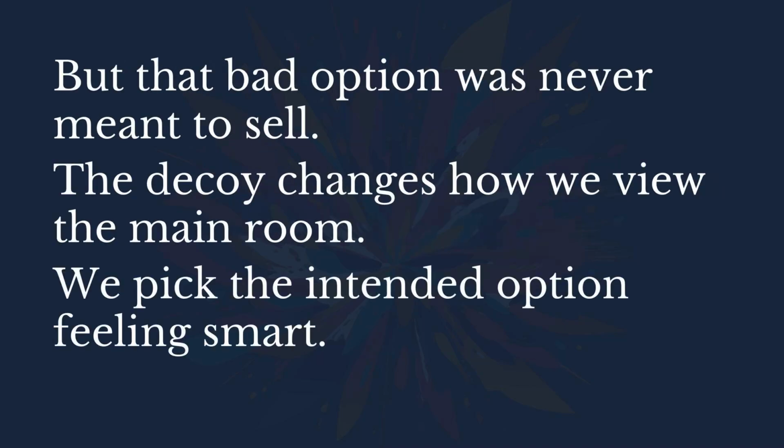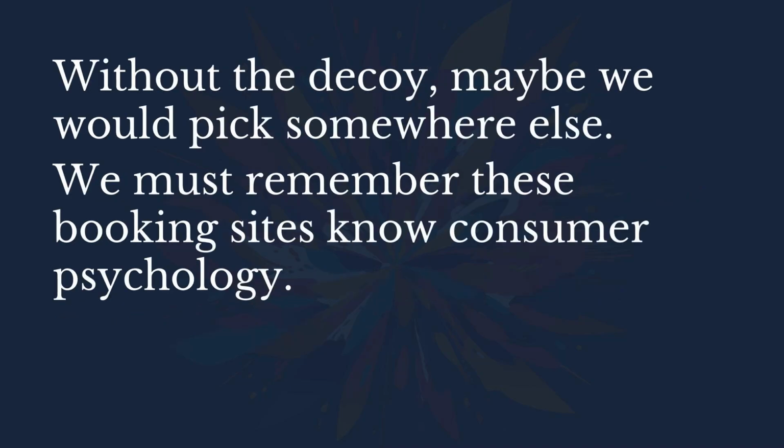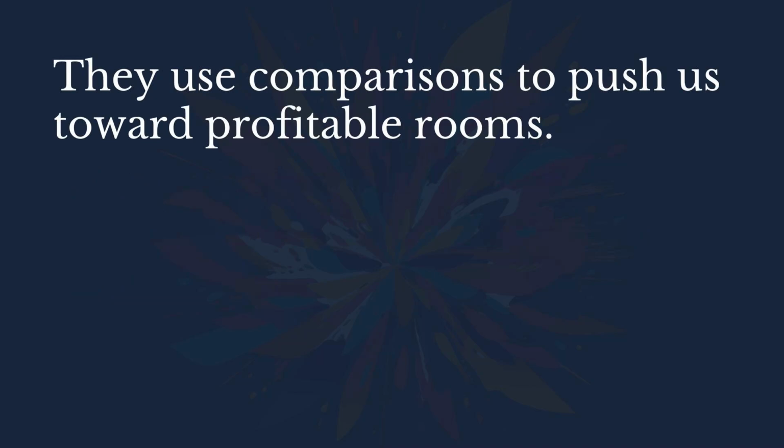But that bad option was never meant to sell. The decoy changes how we view the main room. We pick the intended option feeling smart. Without the decoy, maybe we would pick somewhere else. We must remember these sites know consumer psychology. They use comparisons to push us toward profitable rooms.